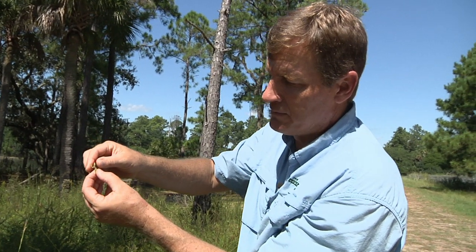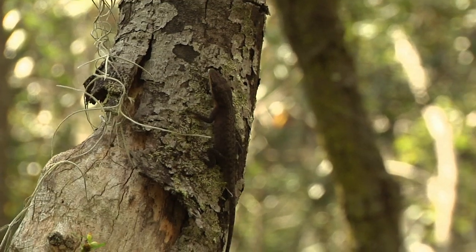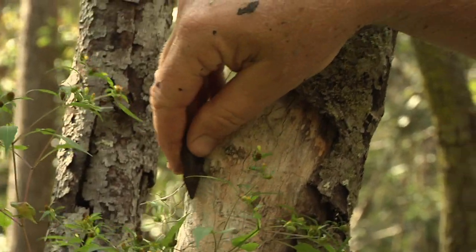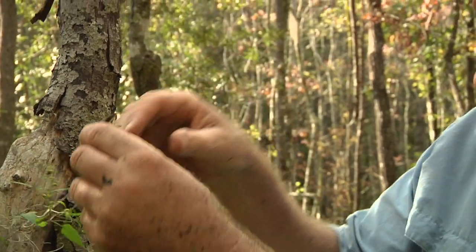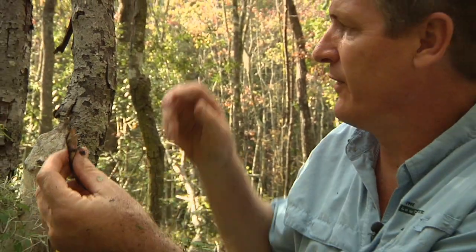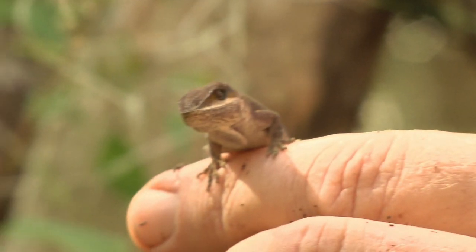Here's a green anole. Looks like it's probably a male by size. Let me see if I can get a shot on him. Okay, and here, let's get a good look at this guy. This is one of the neatest little lizards, and they're so common, I think we have a tendency to really take them for granted. But this is called a green anole.